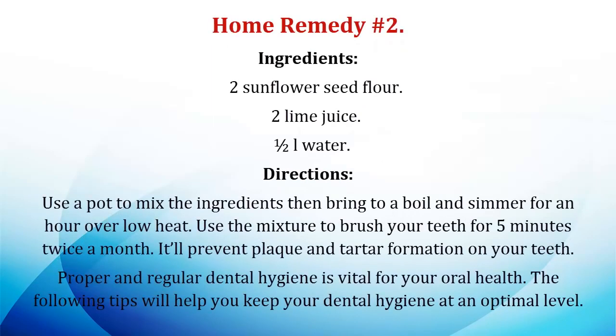Home remedy number 2. Ingredients: 2 sunflower seed flour, 2 lime juice, 1/2 liter water. Directions: use a pot to mix the ingredients, then bring to a boil and simmer for an hour over low heat. Use the mixture to brush your teeth for 5 minutes twice a month. It'll prevent plaque and tartar formation on your teeth.